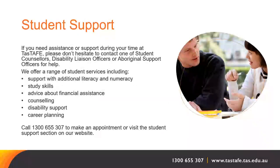Now, student support. If you need assistance or study support during your time at TASTAFE, please don't hesitate to contact one of our student counsellors. We also have disability liaison officers and Aboriginal support officers for help. We offer a range of student services, including support with additional literacy and numeracy, study skills, advice about financial assistance, counselling, disability support, and also career planning. Call 1300 655 307 to make an appointment, or visit the student support section on our website.